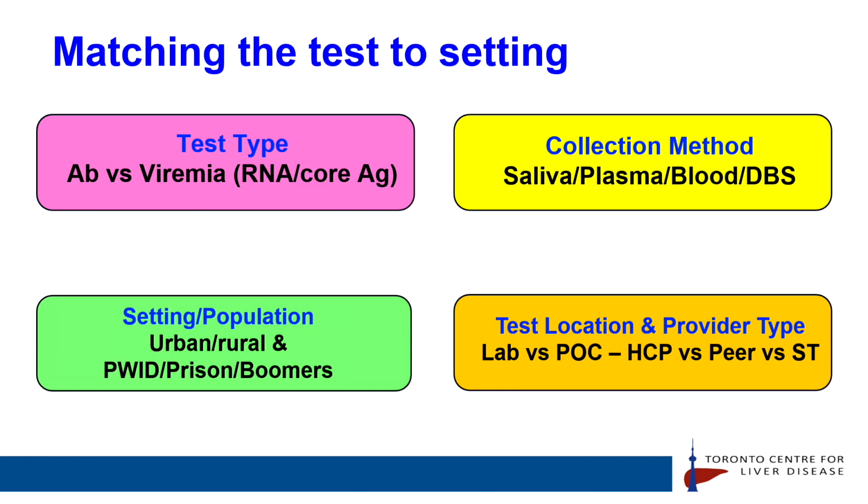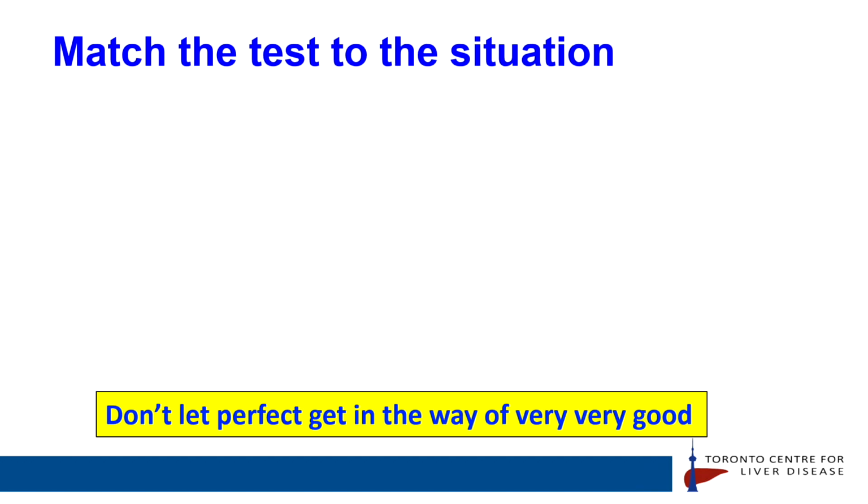So then the final point is trying to match the test to the setting. So thinking about the test type, the collection method, and then matching that to the setting and to the location or provider type. And so when we think about this, I would just mention the point: don't let perfect get in the way of very, very good here.